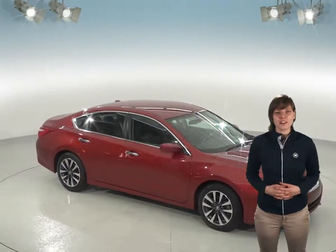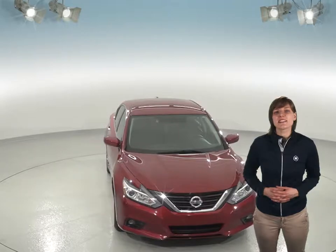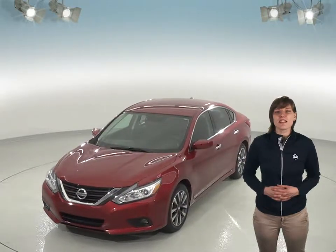This 2017 Nissan Altima is an excellent choice for anyone looking for an everyday driver to cruise around town. The exterior is bathed in a spicy cayenne red metallic, which complements the charcoal cloth interior. You'll have access to an AM/FM radio with SiriusXM capabilities, as well as a CD player, so your listening possibilities are endless. You'll even be able to wirelessly connect your phone to the car with this car's Bluetooth capabilities.